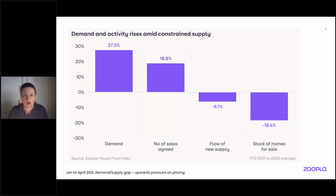So the flow of stock coming is starting to gain some ground, but it's not enough to make up for that real erosion of stock that has happened because the market has been so busy. Also, those first-time buyers who are so active in the market at the moment, they're coming in, they have nothing to sell, but they're pure demand. So it's creating an imbalance between demand and supply. This is a trend we've seen right since last summer, and it looks like it's going to continue through this year for some time yet. All of that is putting upwards pressure on pricing.